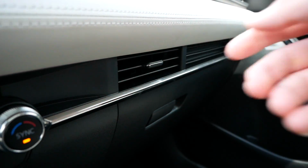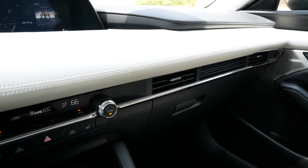Also, one thing, if I were to move these air vents up, it would just go straight into the dashboard and not go up towards me. So that is one thing that I noticed. Yeah, like it blocks your airflow a little bit. Yeah, it's kind of a strange setup there.